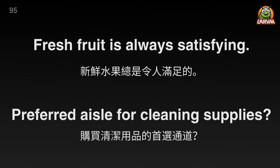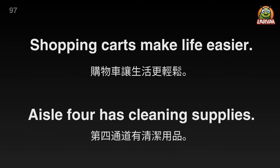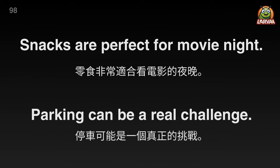Preferred aisle for cleaning supplies. Need coffee from the grocery store. Fruit is healthy and delicious. Shopping carts make life easier. Aisle 4 has cleaning supplies. Snacks are perfect for movie night.